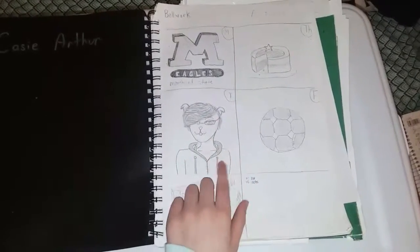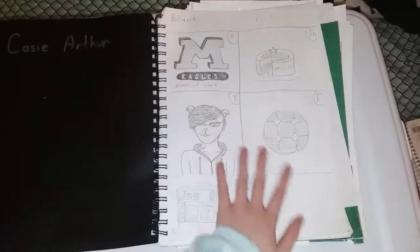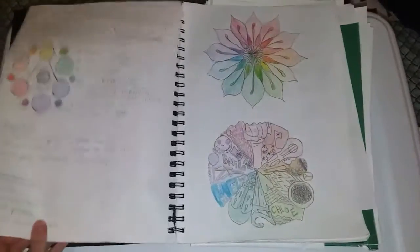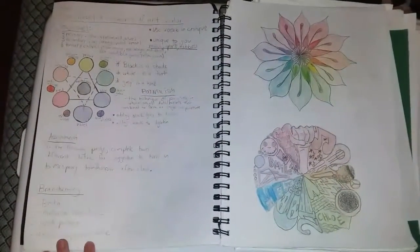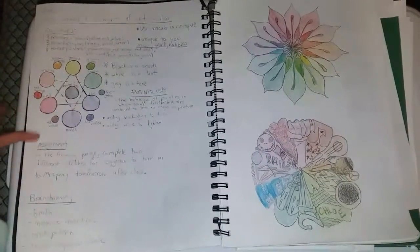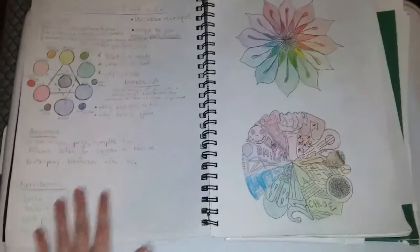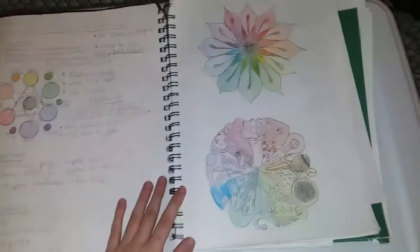Opening first off, this is my first day ever in art, and this was our bell work. So the sectioned-off days, that's just bell work and stuff. This is my sections of notes. You can see how my organization is right here. It's very spread out and everything. That's so much empty space. It would kill me to try and take notes like that now, but it's neat.